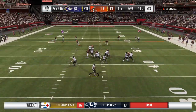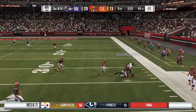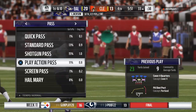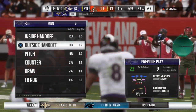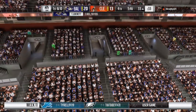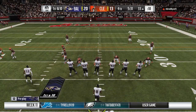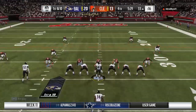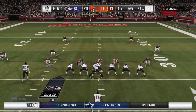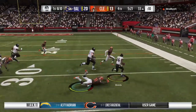On 2nd down, here's Jackson. Flushed out right. He's got his man on the crossing route. Now he's going to get this all the way down inside the 35. 23 yards on the play. So they'll come up 1st and 10 now from the 33. All right, now, lucky 56. Lucky 56. Now they'll run it on the toss.